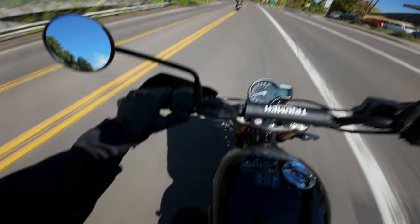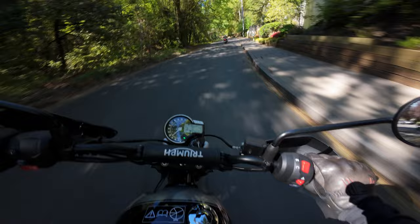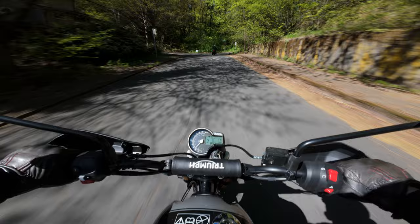All right, now we're going to get into a little bit more sort of twisty roads here. I already feel pretty damn comfortable on this bike. The learning curve is short. I'm going up a fairly steep hill, and I'm not noticing the engine bogging down or anything trying to get up it. So it's got plenty of power. It's got plenty of power for what I need.